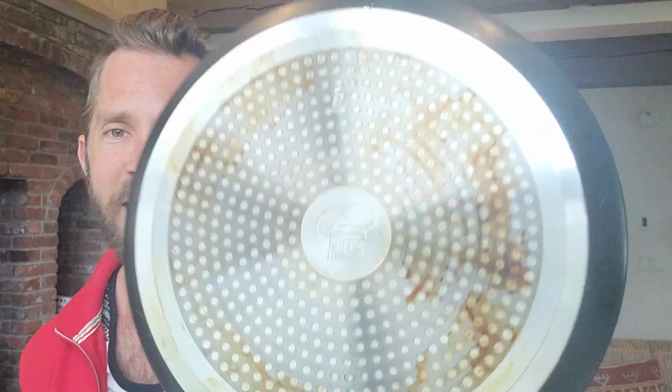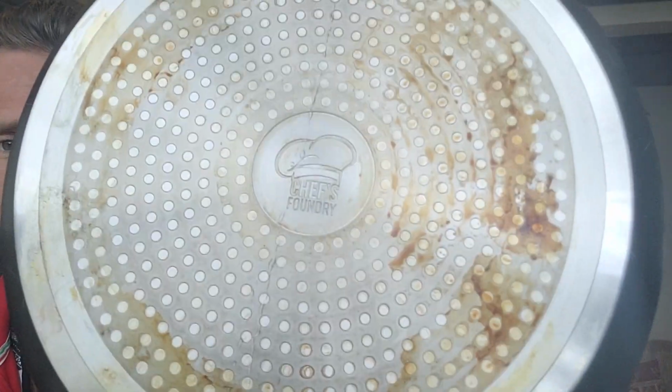Today I'm reviewing the Chef's Foundry pans. These are ceramic pans, and the reason I got these is because if you're familiar with nonstick pans, they have something called PFAS, which are a class of forever chemicals that cause birth defects, that cause all sorts of issues with your immune system, and so much more.